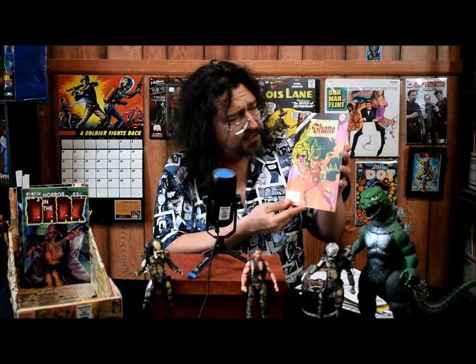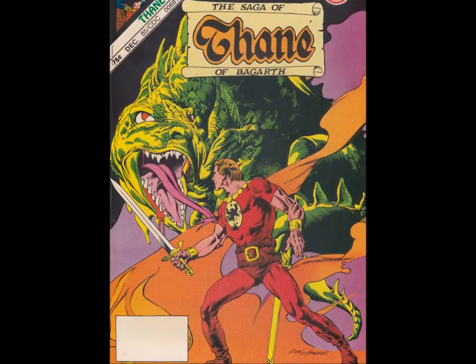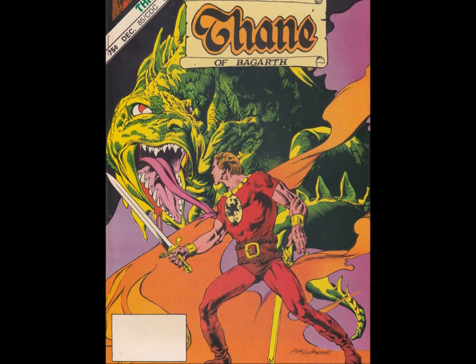And speaking of the archives, sometimes you just buy a book because you've never seen it before and you want to preserve it. This is the Saga of Thane of Hogarth. Where are my Thane of Hogarth fans at?